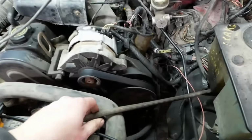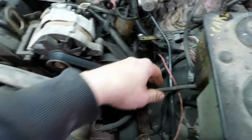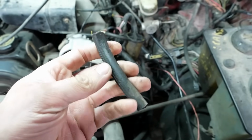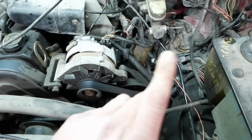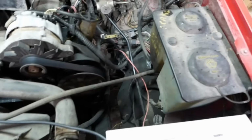And I've got to rig up a new overflow line for the coolant here. I don't know, must have got some oil on it or something. It's a little squishy. I chopped the end off, but now it's too short. So I'll rig up some new hose for that. The rest of the stuff, I don't know if we're gonna fix that or not.